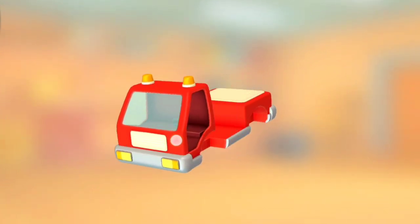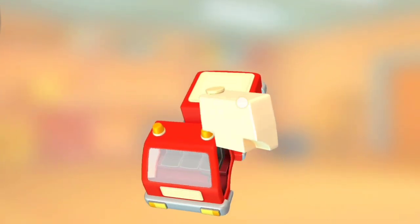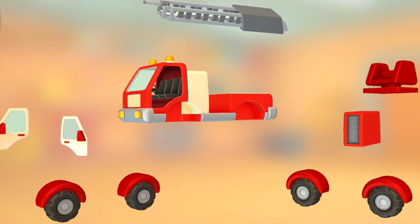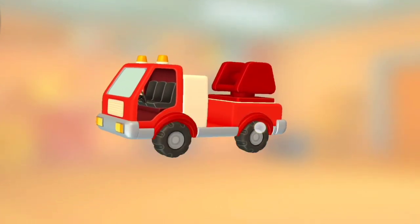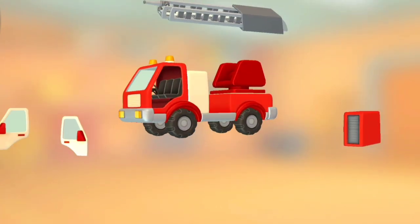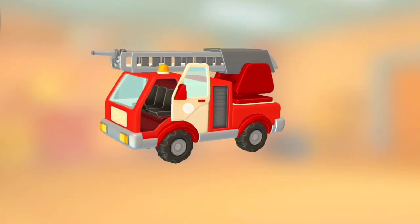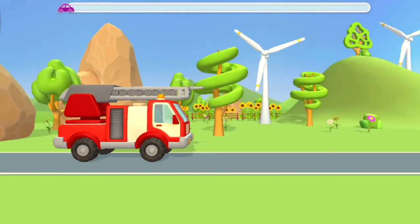Cabin. Seats. Water tank. Rotating mechanism. Ladder. Wheels with wings. Toolbox. Ladder. Door. Yes, you got it. Let's go.